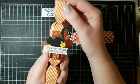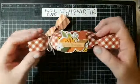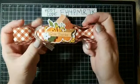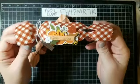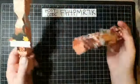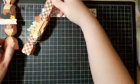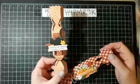But this is one of the Halloween ones. Isn't that adorable? Isn't it so cute? And then this is one of the fall ones that I've done. Super cute. I love this gingham. So cute. So we're gonna make different ones because there's so many pieces. We can mix it up like that. And I love that you can either go vertical with it or horizontal with it. It doesn't matter. You can do them however you want.